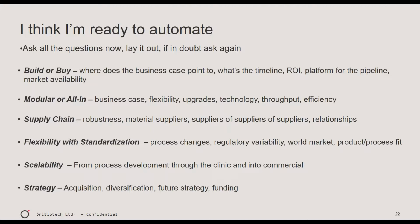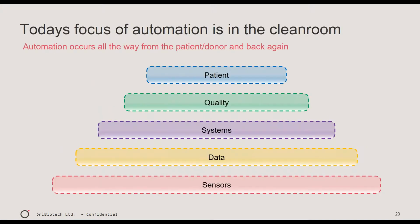There's a couple of companies out there that have both a cell therapy as well as a technology. They're two very different business models. They can be hard to bring together, but it is possible. And not necessarily what you're looking at today, but maybe looking forward as well: what does your pipeline look like? That may really have an effect as to whether you're ready to automate and which parts you're ready to automate.